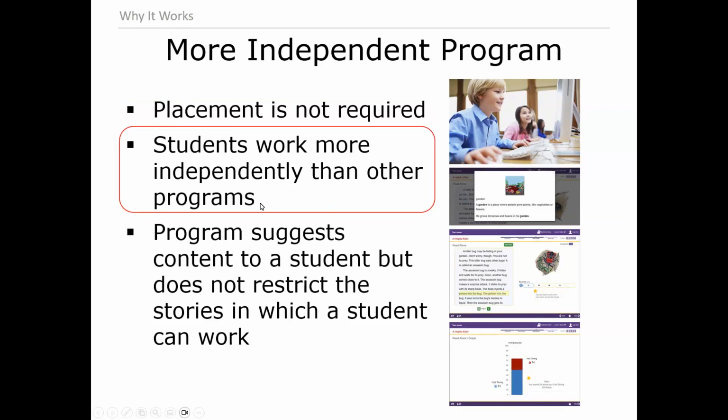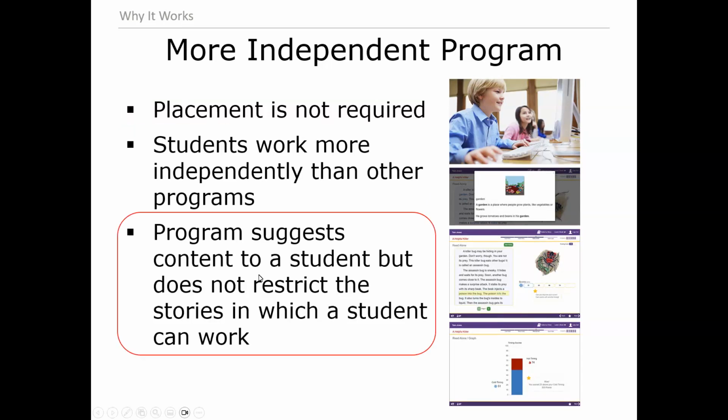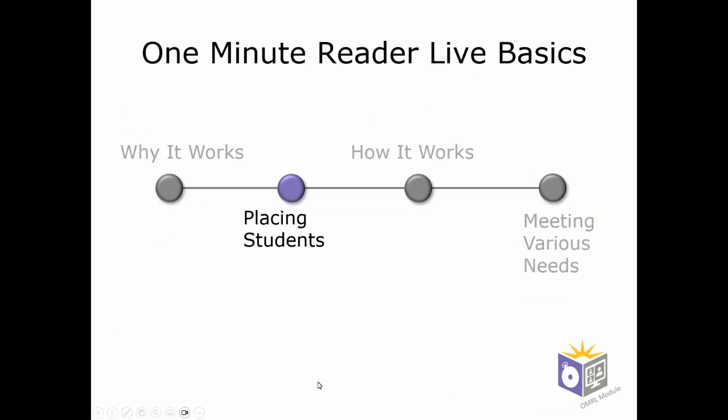Students work more independently than our other programs. So Read Naturally Live, Word Warm-Ups Live, and Read Naturally Live Espanol have more teacher involvement, but this way students can do the program on their own in 1 Minute Reader Live. The program does suggest content to a student, but doesn't restrict the story. As long as you've made all levels available, the students can navigate to any level in any book and any story. If you restrict the levels, then of course they would only have the levels that you have made available for them. And I'll show you how to do that.